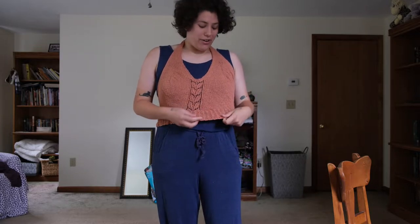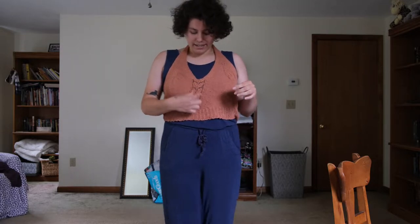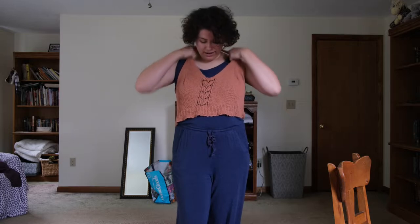So there are a few things that I would change, namely, as you can see, this lace bit was supposed to go straight down the center, and after I washed it, it is now slanting pretty heavily to one side. No idea what that's about. The neckband is too long. As you can see, I tied it up. Otherwise, this V-neck would be, like, way too deep.